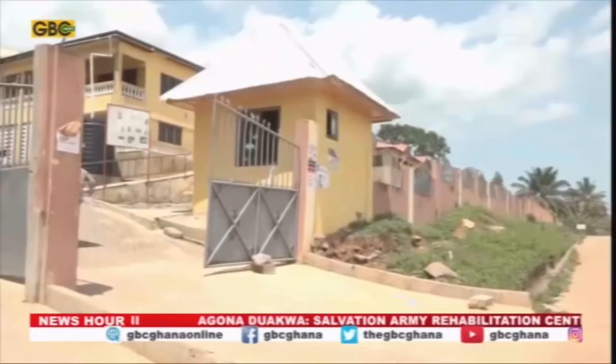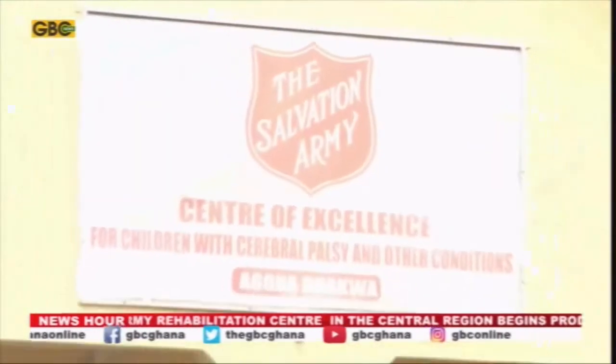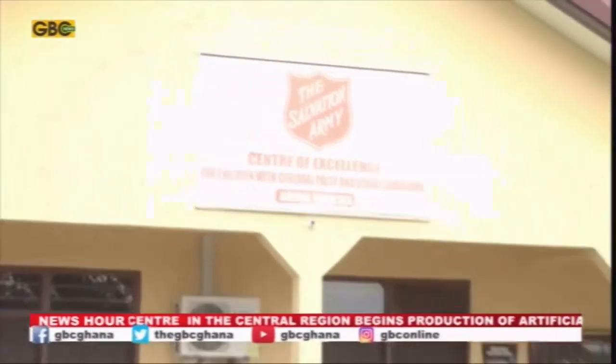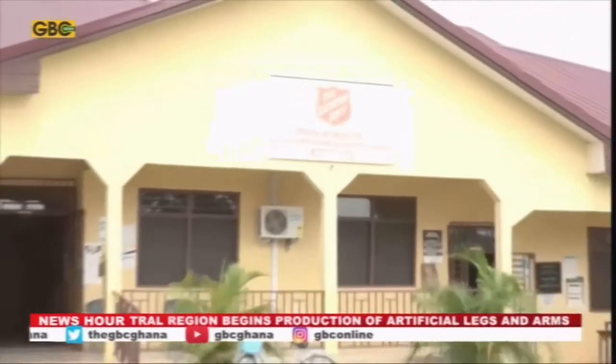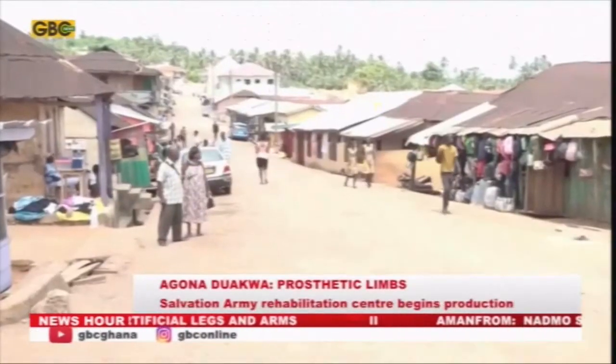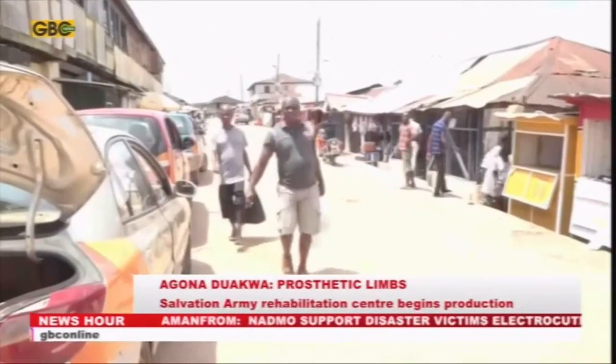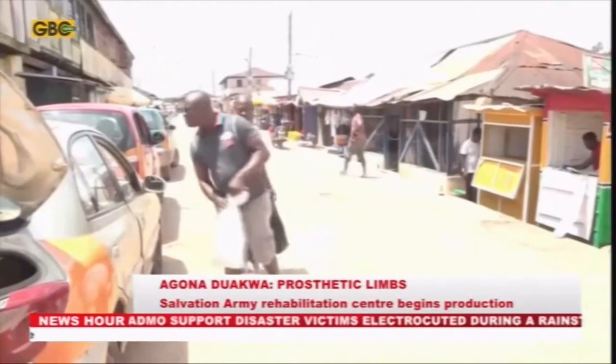Agunankwanta Salvation Army Hospital has existed for more than 70 years, but the Rehabilitation Center has been in existence for 36 years. The hospital provides general services to people from Aguna West and East areas of the Central Region, as well as the Eastern, Western, Ashanti, and Greater Accra regions.